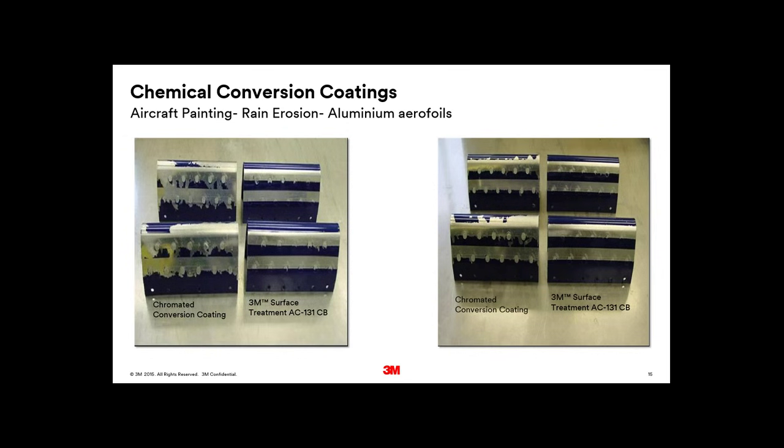You can see here in the slides we've got two separate tests, and these are rain erosion tests where we put aluminium aerofoils into a rotating arm that flies through controlled rain droplets at a given speed. And what you're then looking at is, obviously we mask certain areas, and then you're looking at how well or how poorly the paint is anchored to the surface.